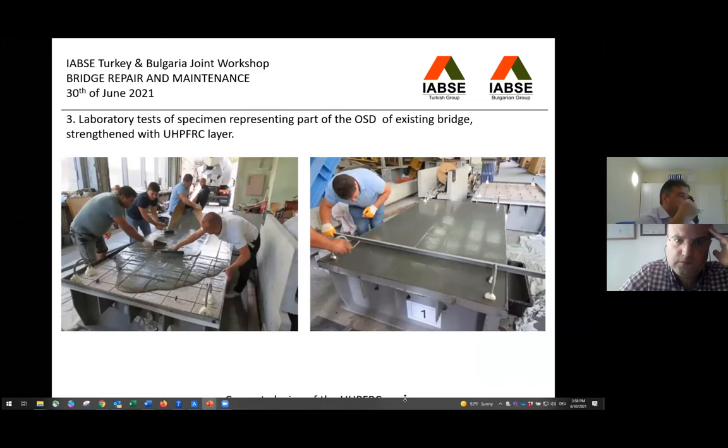Of course, we have put some normal reinforcement, and then we poured the ultra high performance concrete, which is 50 millimeters thick. As you can see, the leveling measures on the right hand side are for the thickness. This is how we actually made the strengthening.